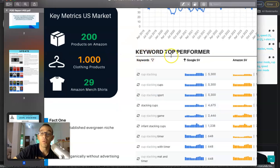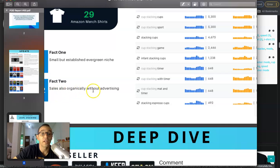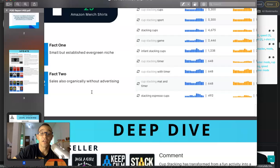Here are some of the top keyword performers for Google and Amazon. A couple facts that they give. So fact one, it's a small but established evergreen niche. So yeah, really small, really low in competition. Evergreen will sell all year round. And then fact two, sells organically without advertising. So this niche is so low in competition, I don't really think you're going to need to advertise for it.